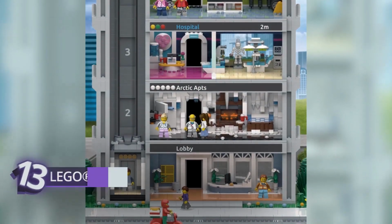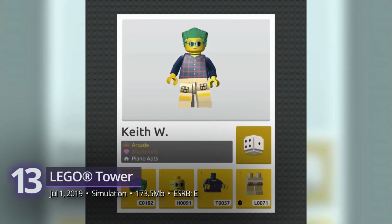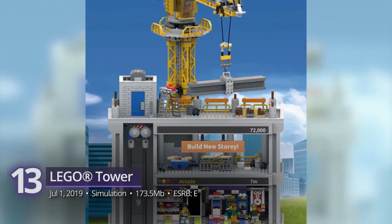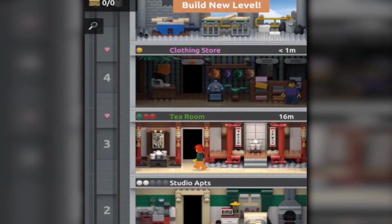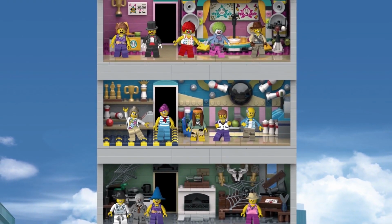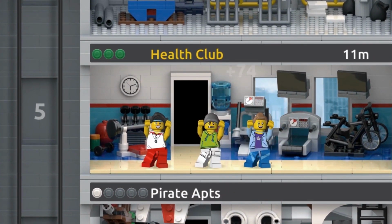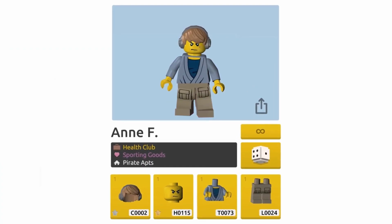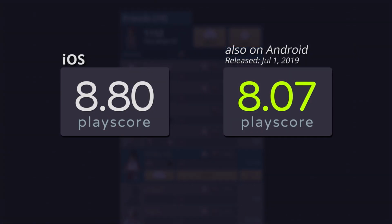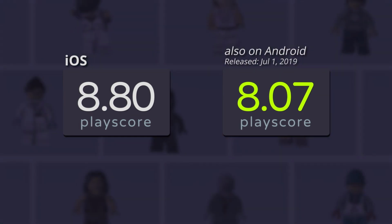At number 13, Lego Tower. While this type of tower building construction game isn't a whole new idea, LEGO making its own official dive into the genre with its millions of adoring builders is still good news. It's the same formula of build new floors, inviting in residents, giving them jobs, and making lots of money. With the added flourish of getting to customize the minifigures and rooftops with cool LEGO pieces, LEGO Tower is definitely a must-have for fans, with scores of 8.07 on the Android and 8.8 on the iOS.